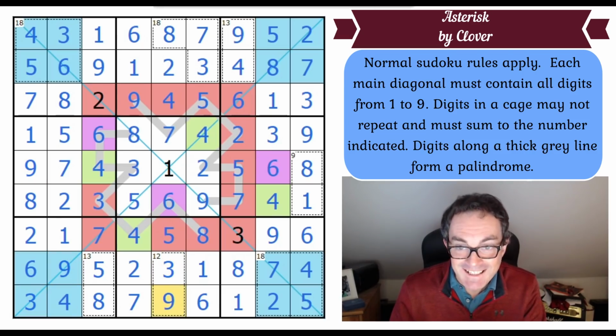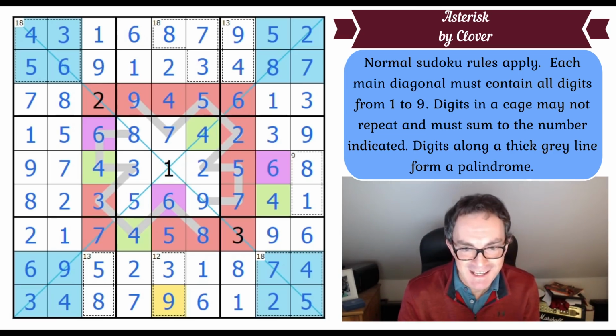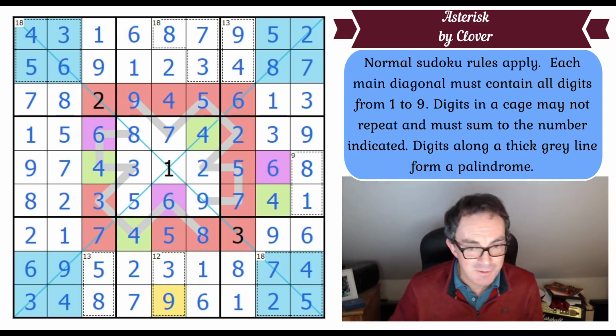Yes. Oh, that is magnificent. What a puzzle that is. I mean, that does not need to be done as an apology. That needs to be done with reverence, because that is absolutely stunning setting. Again, loved it. Absolutely loved it. That is just beautiful.